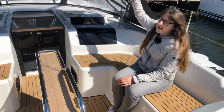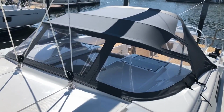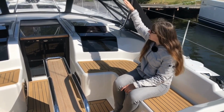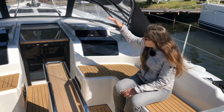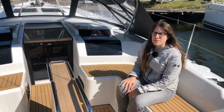What you can see behind me on this boat, we have a spray hood installed. So depending whether you want to have this or not, you can decide to have it or not. So that of course gives us a bit of a shady area around the entrance. And of course, a bit of cover from sun and rain as well when you come up from the saloon area.